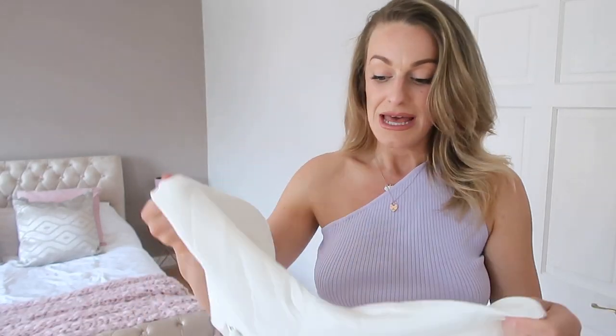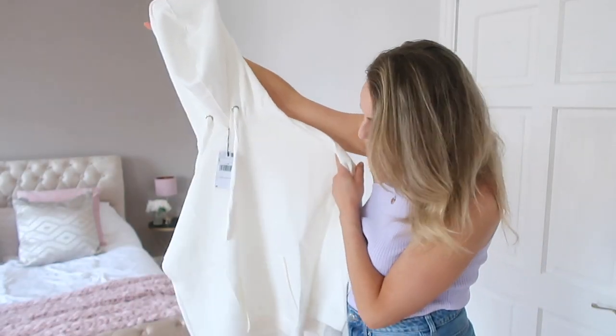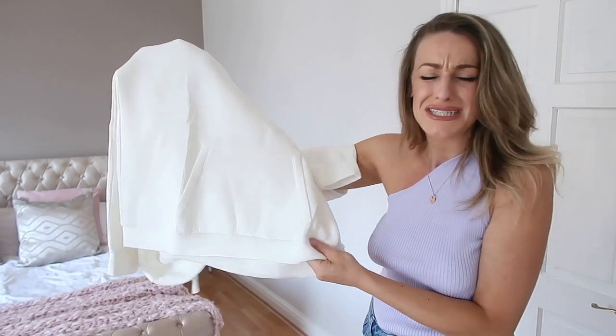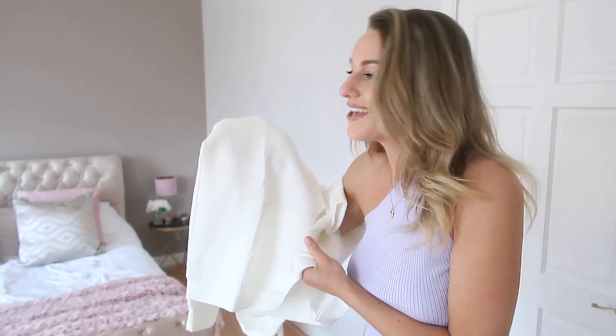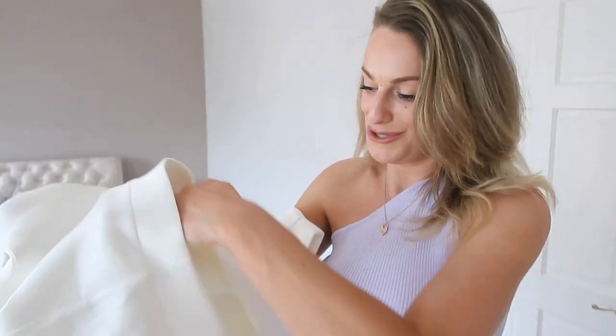So I'm going to wait till I've not got any makeup on to try it on. The material of this is insane. It's just like a normal hoodie, but I can't even tell you the material. It feels like, not a duvet, it feels like a mattress. It's soft and squidgy like a mattress. I feel like this would be a dream to wear.